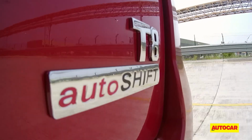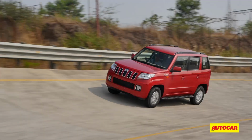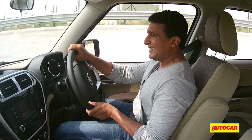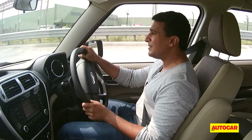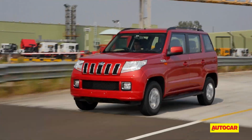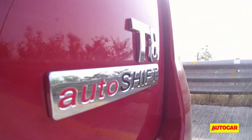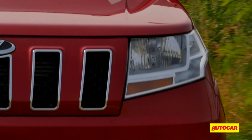And in fact, the TUV300 AMT does have a couple of issues. For one, the AMT system lacks finesse. Crucially, in stop-go conditions, as you get going or come to a halt, the gear changes feel jerky and ragged.